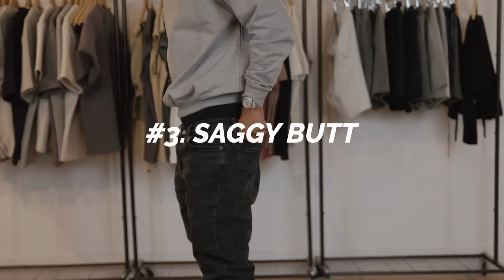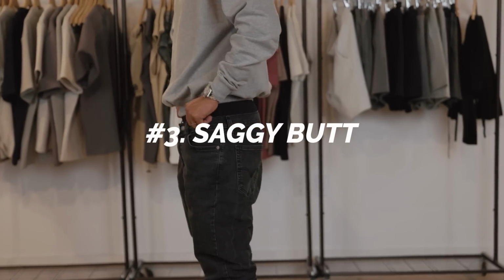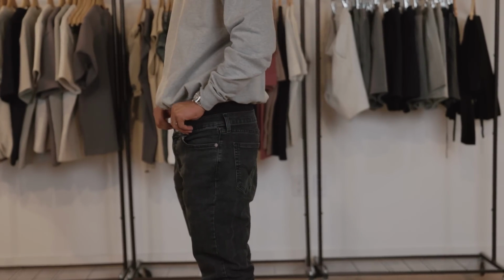Number three, I call it saggy butt, diaper butt, poopy butt, whatever you wanna call it. See, nobody wants that pancake butt when you wear jeans, when you wear sweatpants. You want those sweatpants to be nicely filled out, because I promise you, girls are staring.